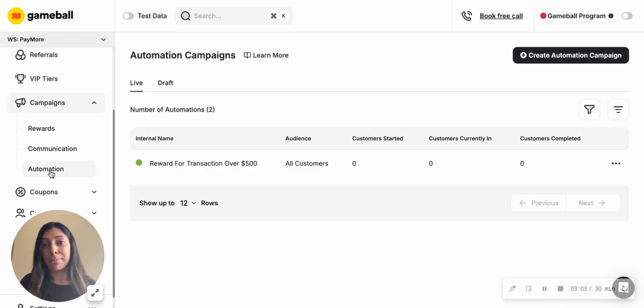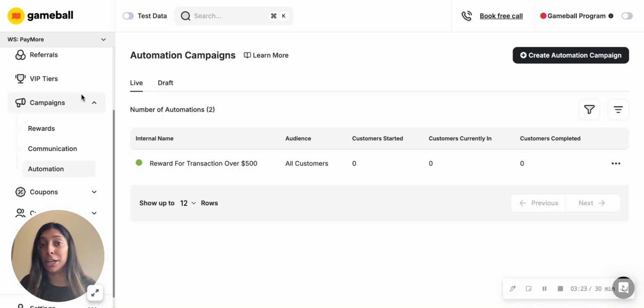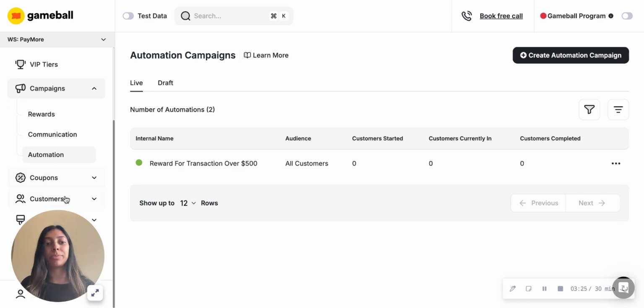Last but not least, in our campaigns, we have automation. This is a really powerful way to personalize the journey even further without having to do all the manual work. For example, you could have an automation set up where if they do a transaction over $500, you can do something like sending a web message and rewarding a coupon. It's just that simple, but feels like a really delightful experience for each and every one of your customers.